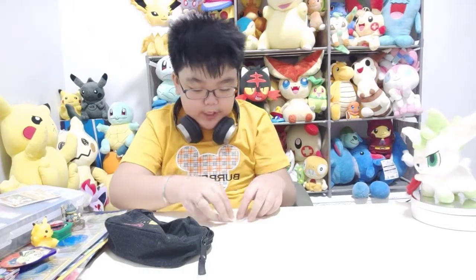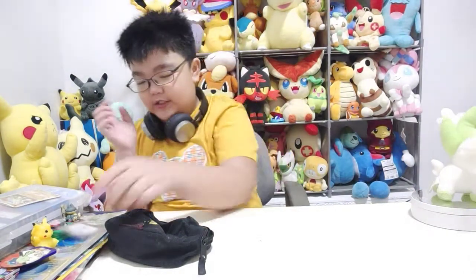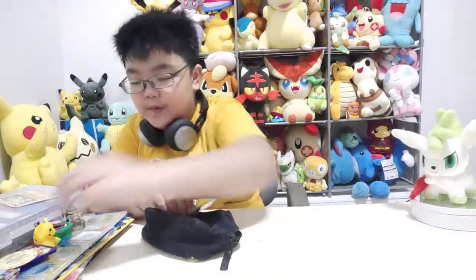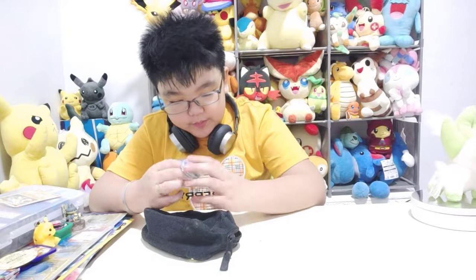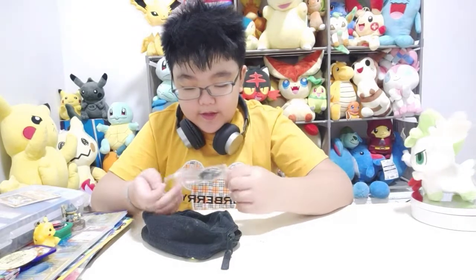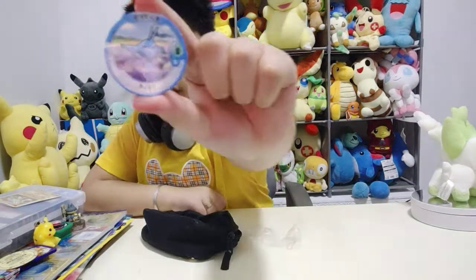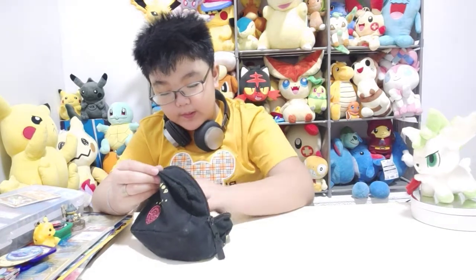Okay, let's see. Oh, tape. My worst enemy. Let's just go because I need to hurry. Oh, another Pog? But it's bigger than my first one. This is thin and big. This one is smaller and fat. Stupid little tape thing. And there we go. Okay, this is a Kingdra. Okay, there's little things inside it.